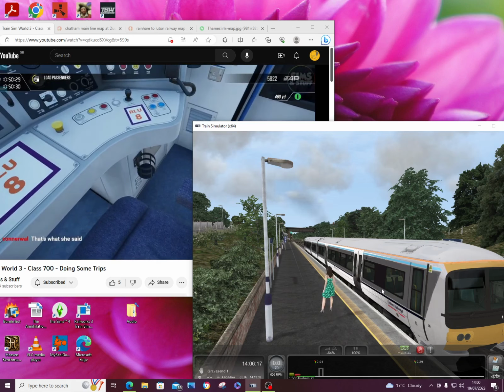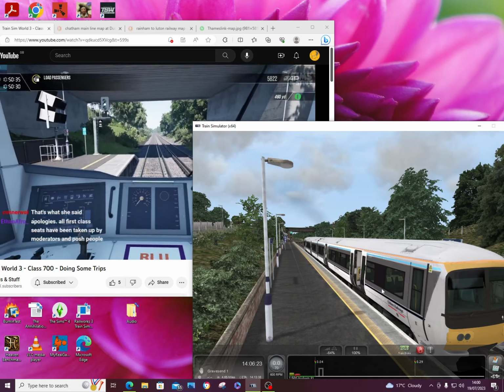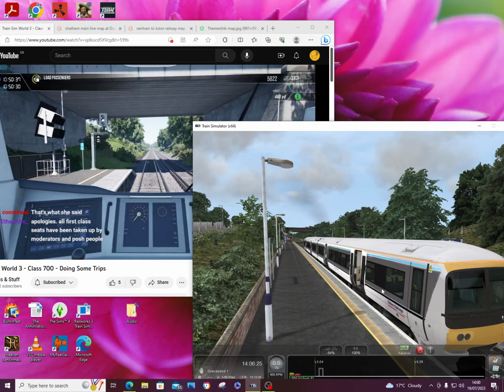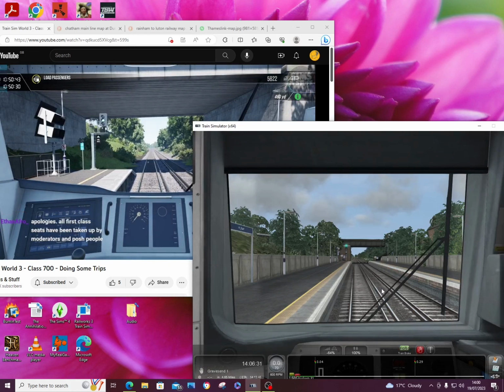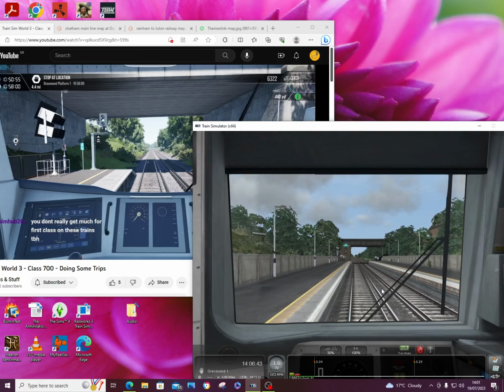It's a big cup holder. How big do you think they need? Moderators and posh people. Their words say not one and the same, are they? Locking doors. Doors are locking. We got first class, didn't we? It's just behind me. We'll have a look when we get to Gravesend.